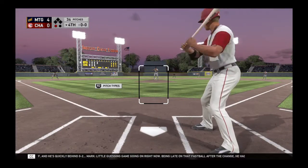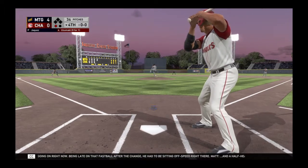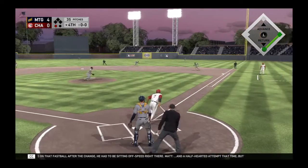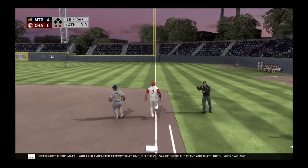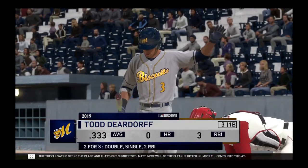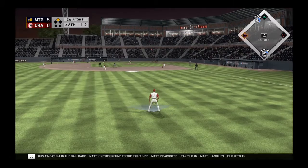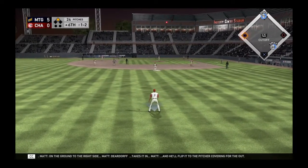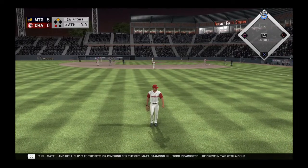Next will be the cleanup hitter, number seven, comes into this at-bat 0-for-1 in the ballgame. On the ground to the right side, Deardorff takes it in. And he'll flip it to the pitcher covering for the out. Standing in, Todd Deardorff. He drove in two with a double in his last at-bat. Deardorff. The 1-2. On, he pops it up. Prahan shading to his right, and he hauls it in for the first out of the inning.